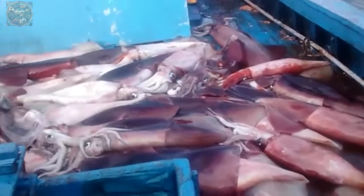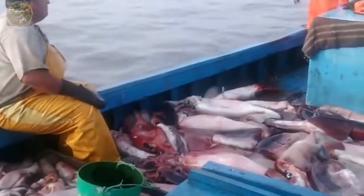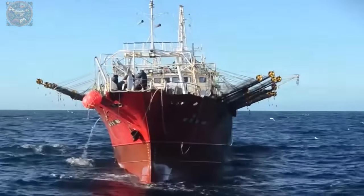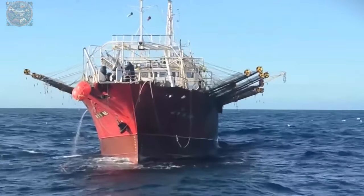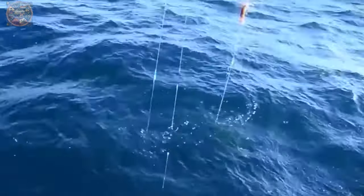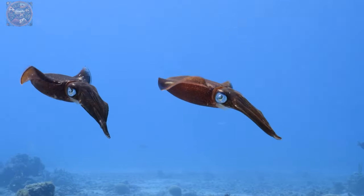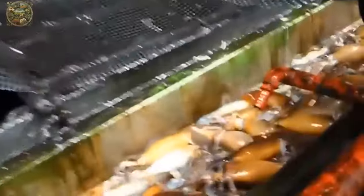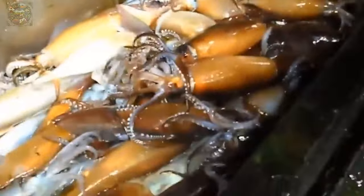Squid fishing presents a formidable challenge for South American residents, navigating through harsh climates and enigmatic ocean depths. This region is renowned for its rich marine biodiversity, notably the presence of giant squids. Wondering about the catch per trip, millions of tons of squid are harvested annually from these seas.